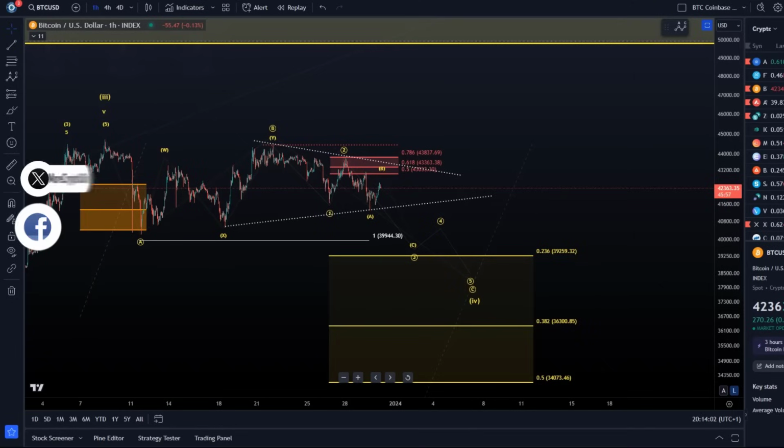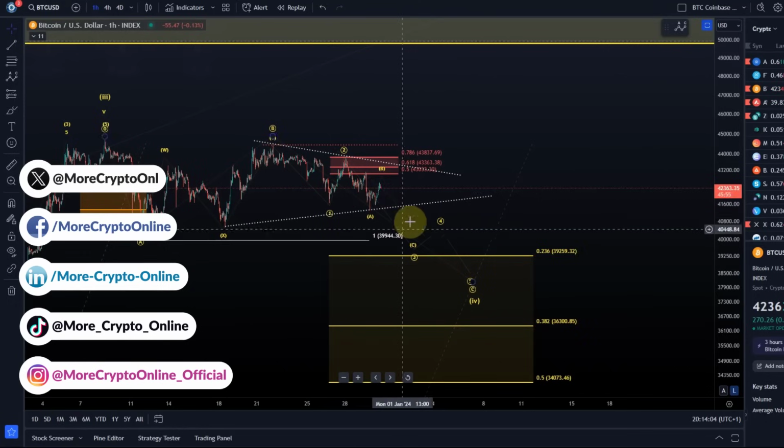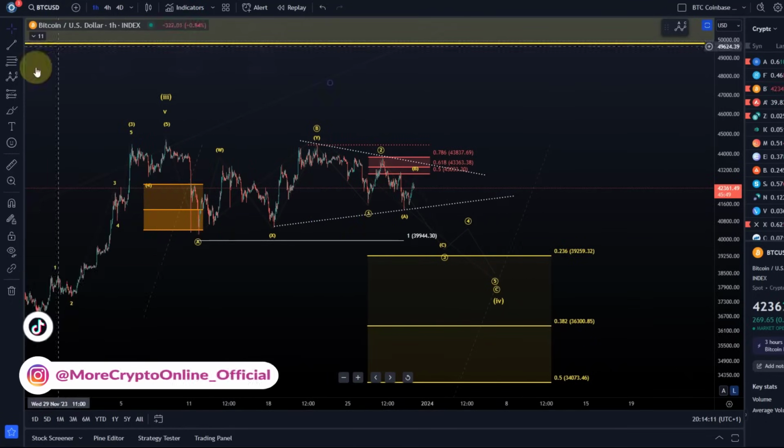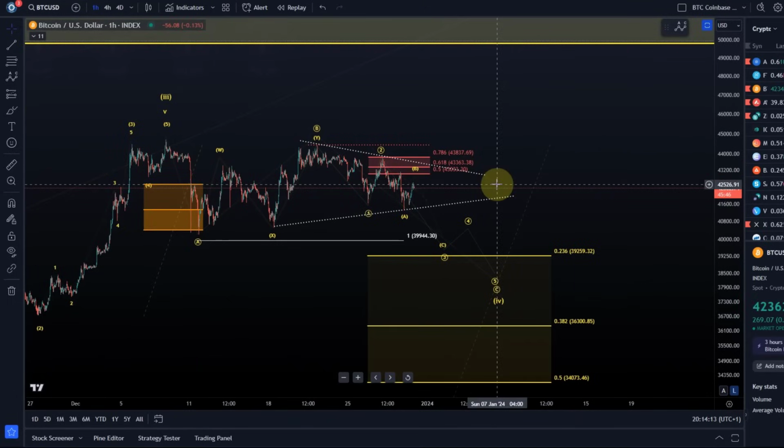Bitcoin rallied a little bit today, but so far only in 3 waves. We want to zoom in and take a look at the microstructure in a minute. Bigger picture, well, it's not really bigger picture. We're looking at the 1 hour chart, but not much has happened today. The price rallied a little bit.